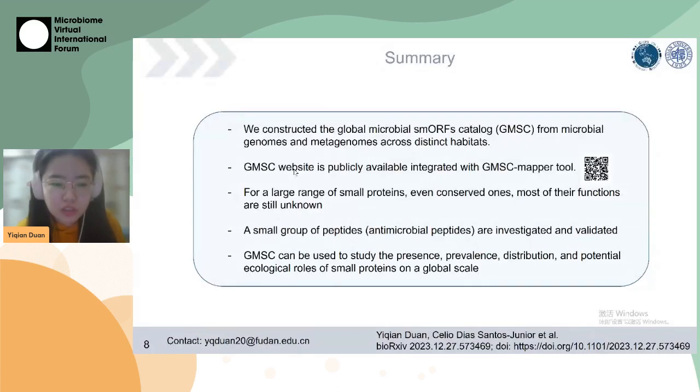In addition, we also investigated a lot of ecological patterns of small proteins, and we found that bacteria harbor proportionally more small proteins than archaea. And also we conducted a series of quality tests for our catalog with both computational and experimental methods. If you are interested in the further results, please go to the preprint to see the details.